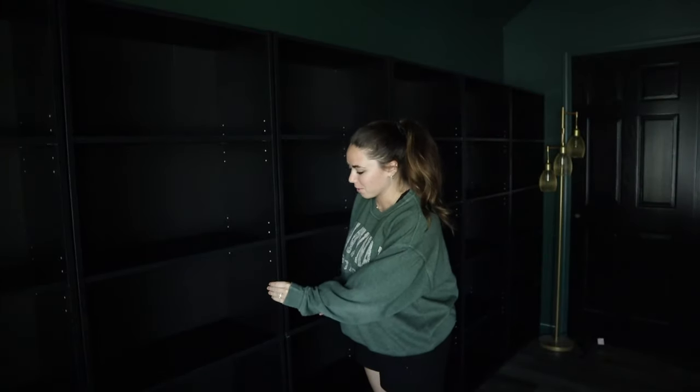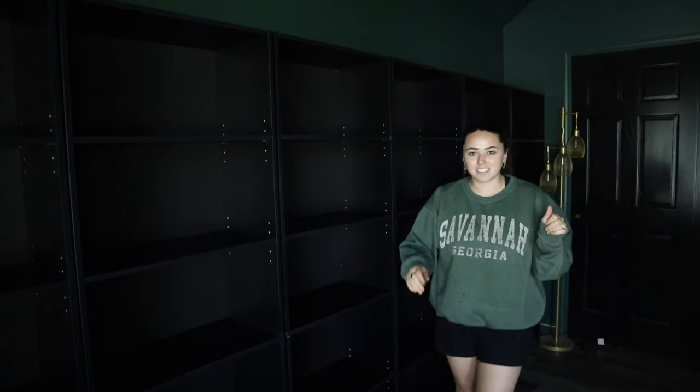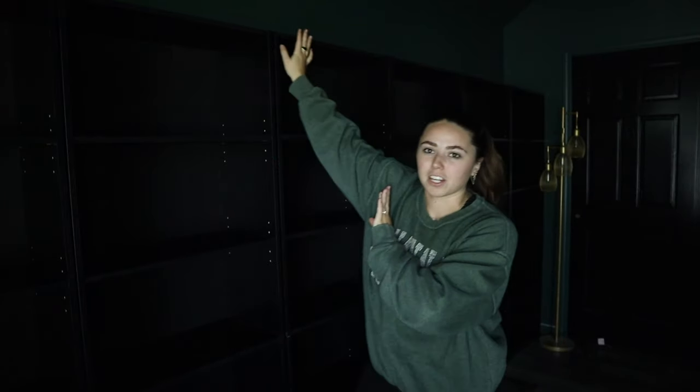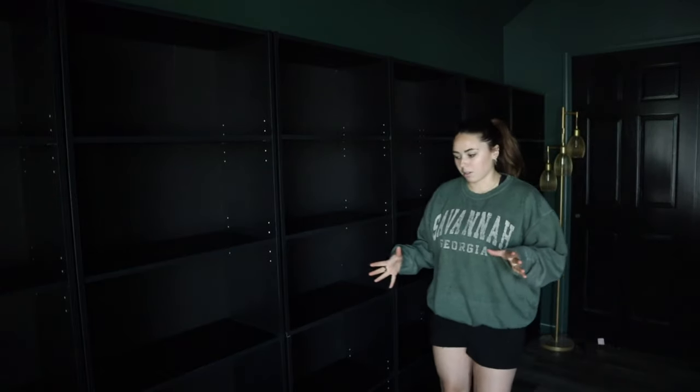So I did order some stuff for the outlets because the outlets just perfectly are in between these and these. So I can't even cut a hole to get to the outlets. So I ordered an extension cord that basically goes flat against it and then I can just pull it up. I have extension cords up here for some lights and stuff, for instance, for this lamp and some other decor that I want to bring in here.